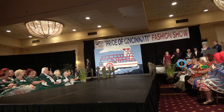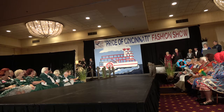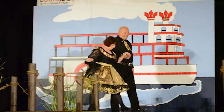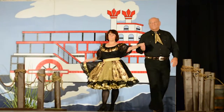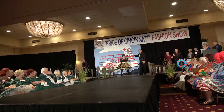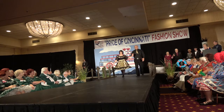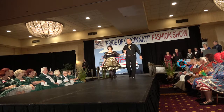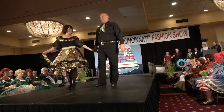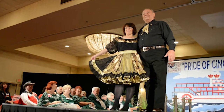Our last couple is showing us a shared treasure from the 80s. That dress was made in the 80s and it is still beautiful today. The panel skirt has alternating black lace, gold lame, and flowered iridescent lame. The black lace blouse is accented with a ruffle with the same flowered lame as her skirt. Her shoes are brand new, lace-up, open-toe mesh dancing shoes from Dance Shoes of Tennessee. Go by their booth.